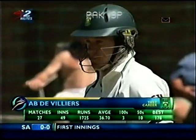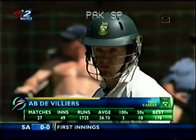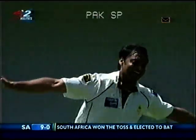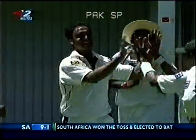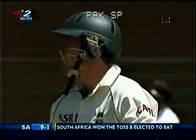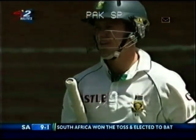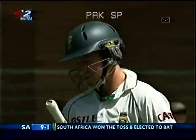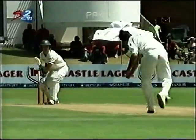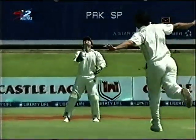De Villiers playing his 27th Test match, 1,700 runs, average of under 40. He's gone. I heard a nick there. De Villiers' slump continues. He just cannot get going. Can't say it was one of the better strokes I've seen, really. He didn't look as if he was in control of the stroke. In the end, couldn't settle the record in his mind.